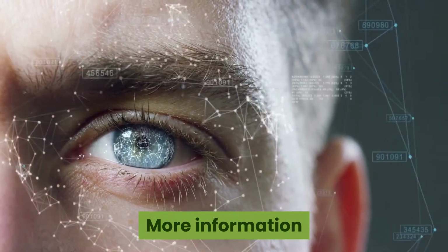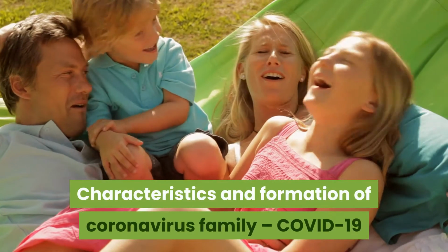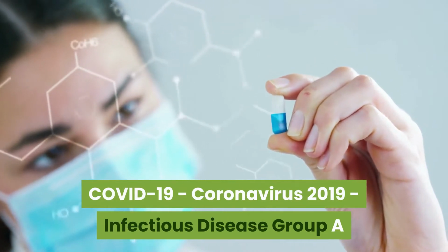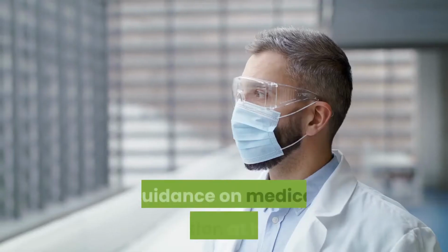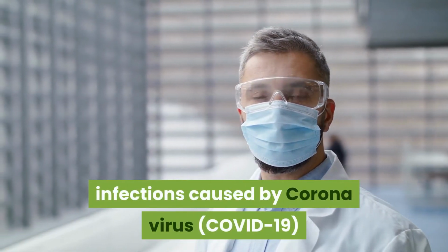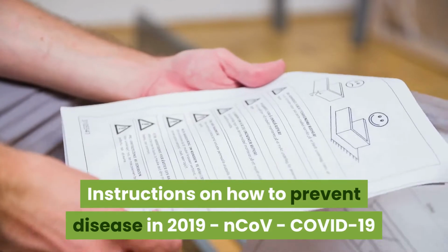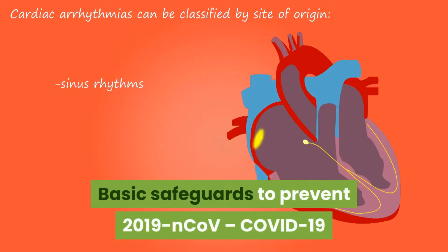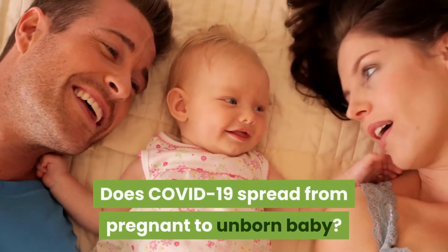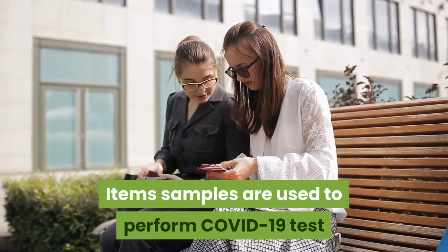More information. COVID-19, a China-originated virus in December 2019. Characteristics and formation of the coronavirus family, COVID-19. COVID-19 Coronavirus 2019 Infectious Disease Group A. Guidance on medical isolation at home and in the room to prevent acute respiratory infections caused by coronavirus, COVID-19. Instructions on how to prevent disease in 2019-nCoV, COVID-19. Basic safeguards to prevent 2019-nCoV, COVID-19. Does COVID-19 spread from pregnant women to unborn babies? Refer to 247naturalhealthtricks.com.